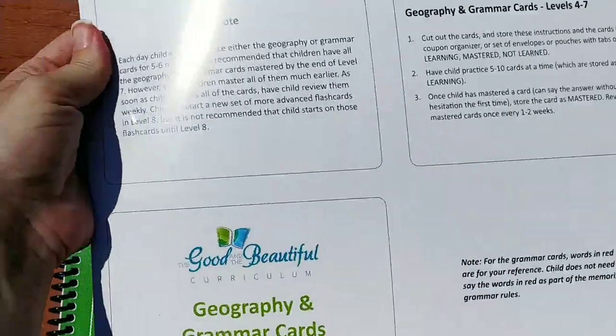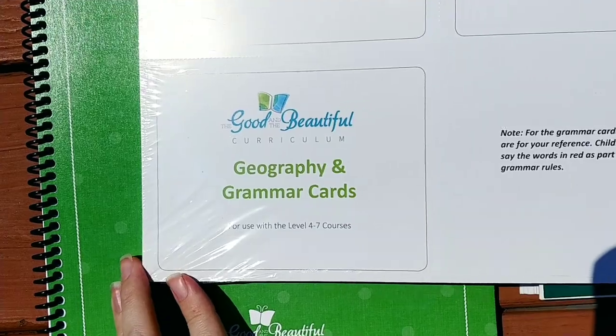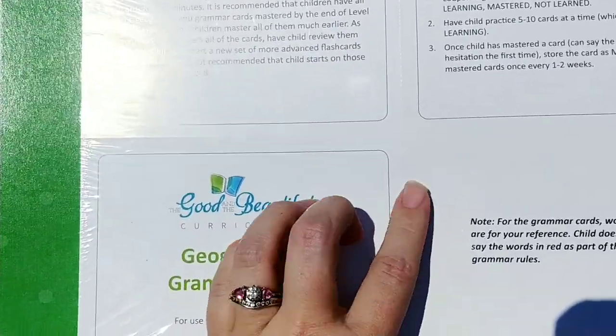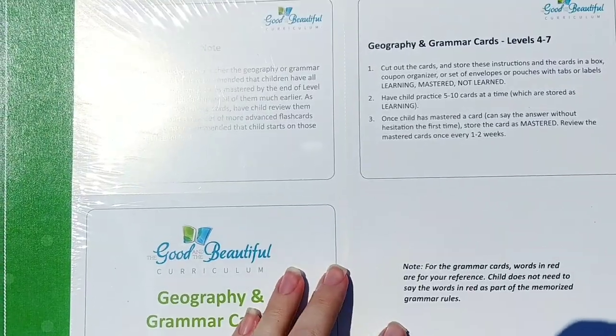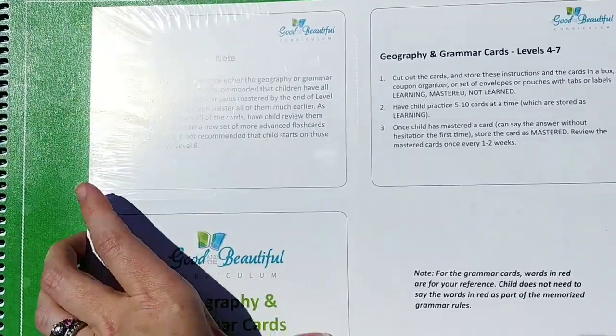These are the geography and grammar cards. We haven't opened these yet, but they are perforated, you can see, and we're just going to place these in the index card holder.